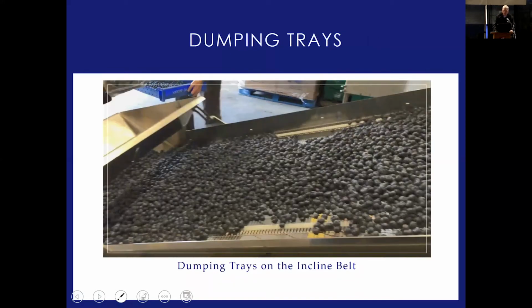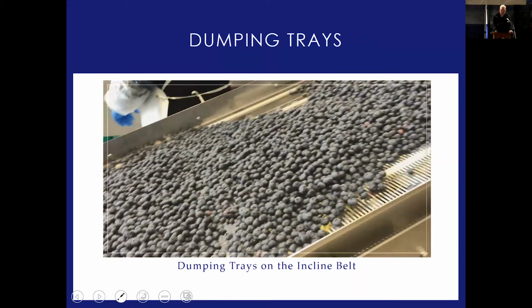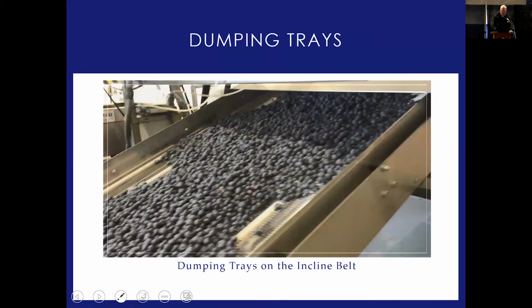Now this is dumping trays on an incline belt, and you can see a couple of berries moving backwards. We'll see if we can replay this. I guess it's not going to play again. But you want your incline belt to be at least a little less than the angle of repose, so that your berries aren't continually rolling backwards. Obviously I'm preaching to the choir for anybody who's actually got a fresh line, but you've got to elevate your berries to start them through the process so you can get through all of the drops. So you can elevate them again to get them onto your filler.